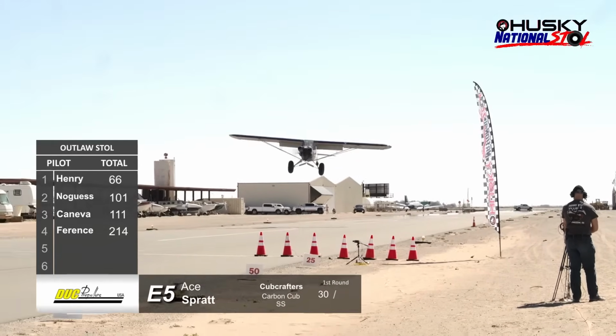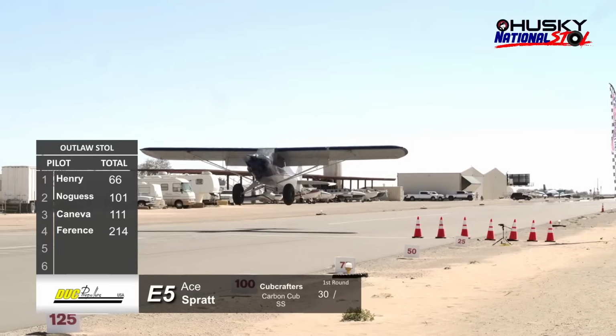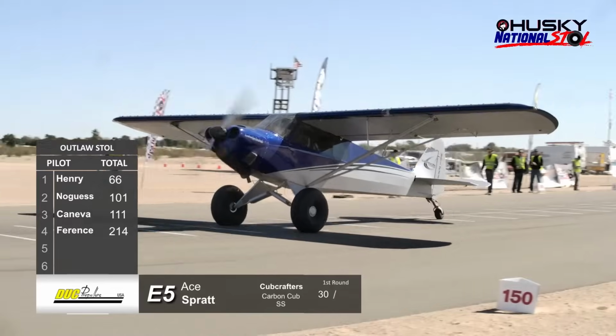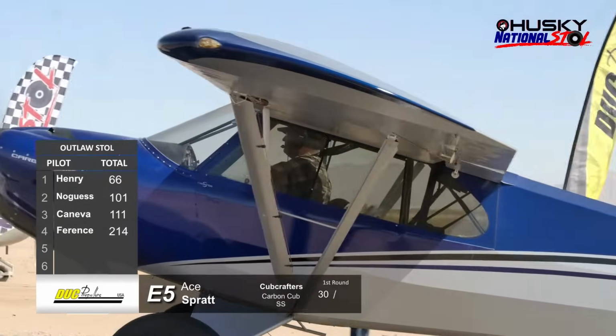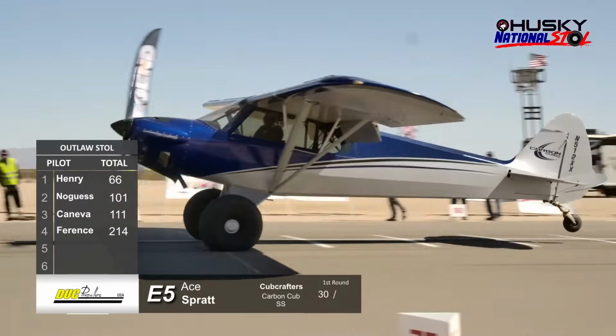All right. So Ace Spratt coming back in. Got to love that name when you're in a competition. Gets it past the line. Oh, gets a big float on it. So he's not going to like that one. He's just going to kind of let it roll. He did actually bring it to a stop at 180. But obviously when you get that big gust of wind on short final, there's nothing you can do.